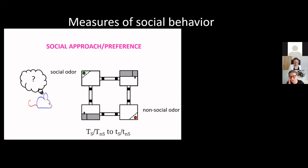Those of you who work with mice probably know that they always have their own small preferences. They like certain spaces, don't like other spaces so much. So it's important for us to know that the preference that we are observing is not due to the fact that they like this particular compartment, it's due to the fact that we are presenting them with social scents.